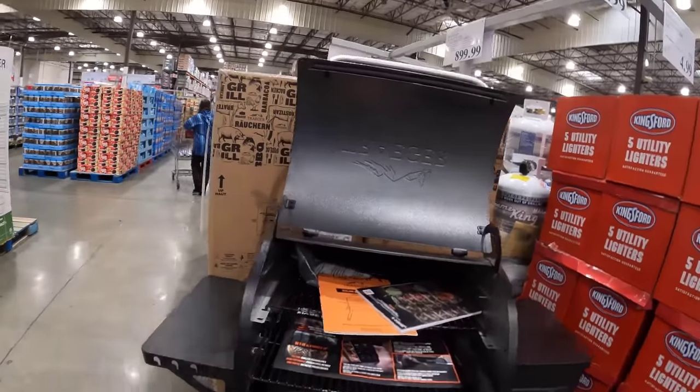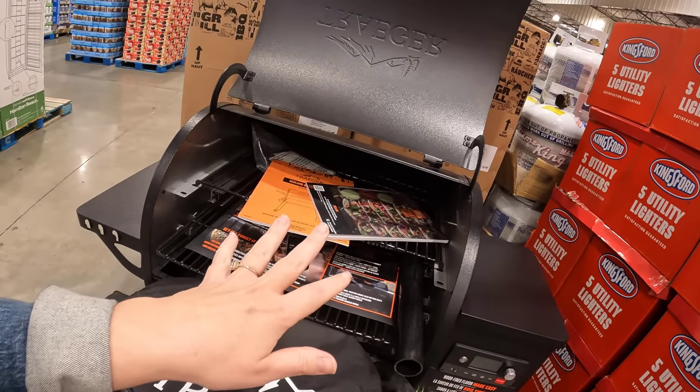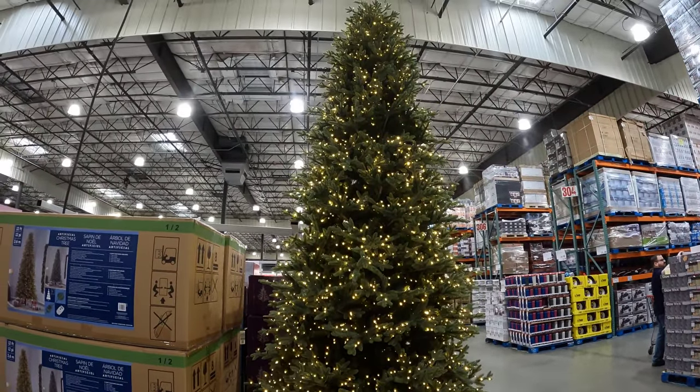And then of course the Traeger for cooking your meat on. We have a Traeger. This is a wood fire pellet grill. It's amazing. Totally took our meat game up a notch. They're pretty spendy, $899.99, but changed our lives when we needed a new grill to get one of these. We love it.